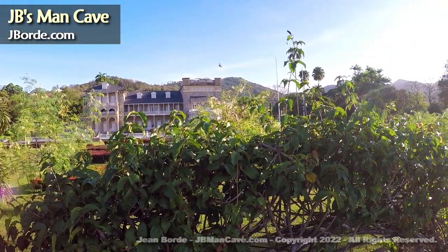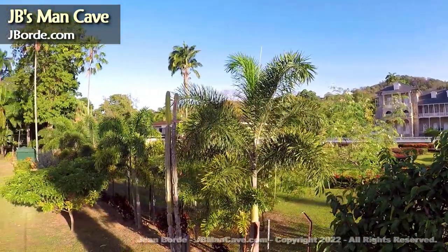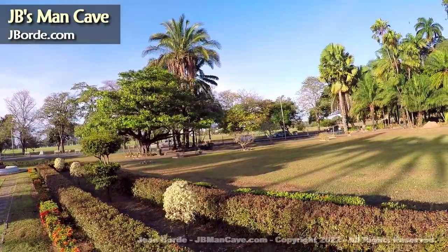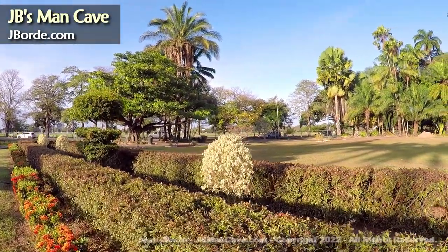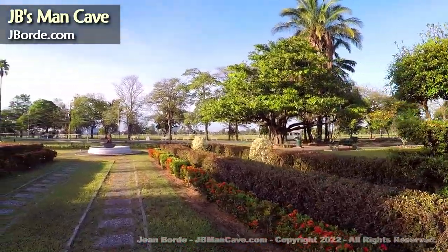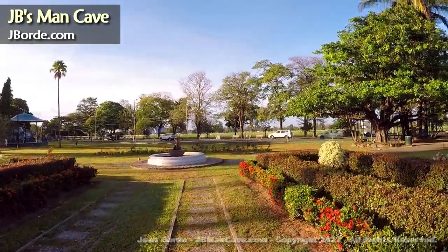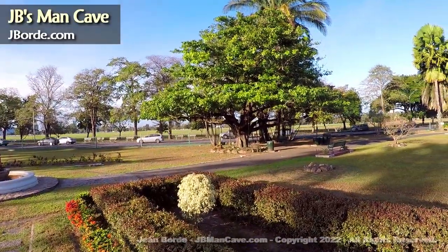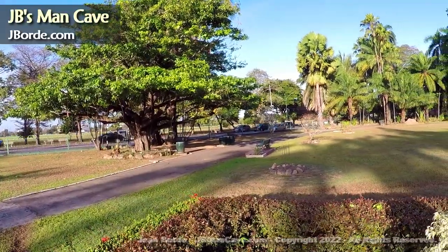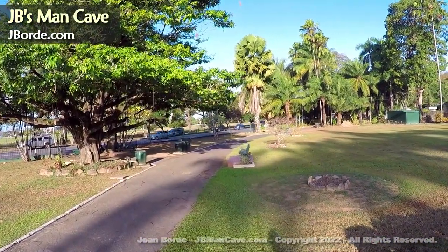Normally this hedge would block your view of the house from this close, so I'm using the extension rod to see over it. And I don't know if you can hear it. If you're using a phone, you may not be able to hear it well, but if you're watching this on your computer, your laptop, or with the headphones, you will be able to hear all the birds chirping. That's one of the really nice things about visiting both the President's grounds and the Royal Botanic Gardens: the birds. They really do sing, and sing aloud.